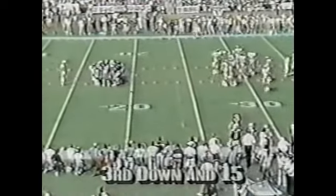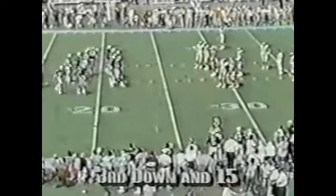Tim Brown, Willie Gault, and James Lofton, the 3 wide receivers here. By the way, Kevin Green chased Beuerlein down. So pretty good bullet on that pass. Third down and 15 for the Raiders on their 27.